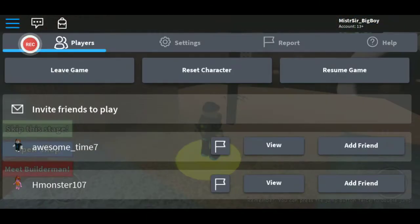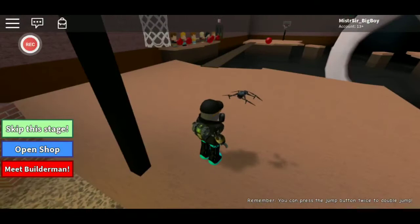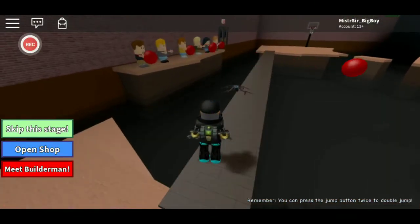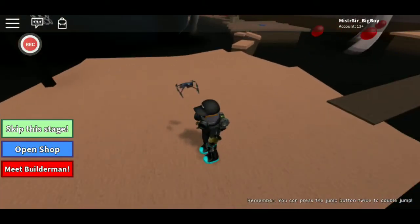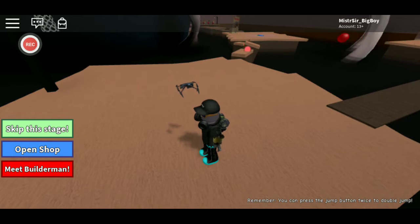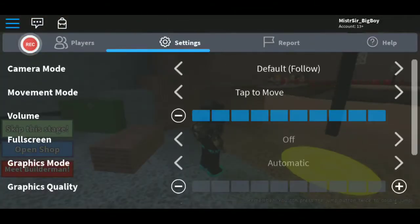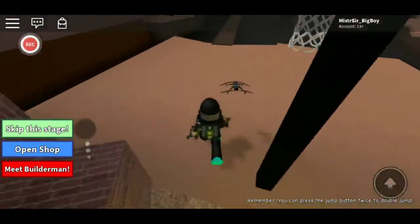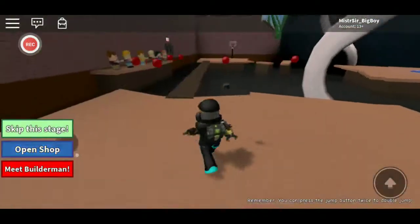I guess this one here. Nope. Tap to move, not good. There it is. That's the right one. Now I can actually play this one.